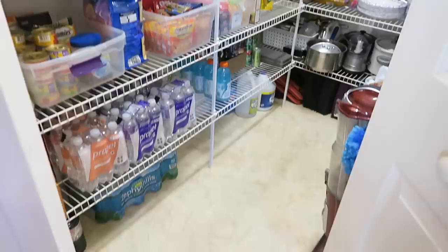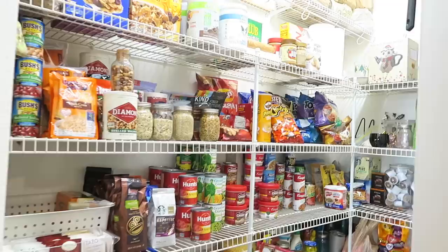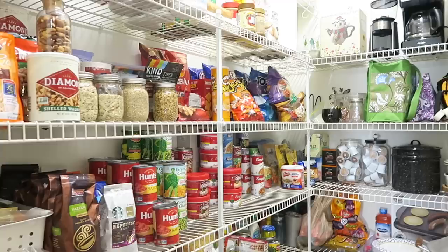This is the pantry. Now that it's all organized, we can see exactly how much of what we have. And I think it looks so much more organized. I mean, before you couldn't even tell what was in here. You didn't know how much you had. It looked like a ton of stuff, and now it's just super clean, neat, and organized. I still need to do the floors, but I am too tired to do that today. And then on this side, we have the vacuum and other stuff.